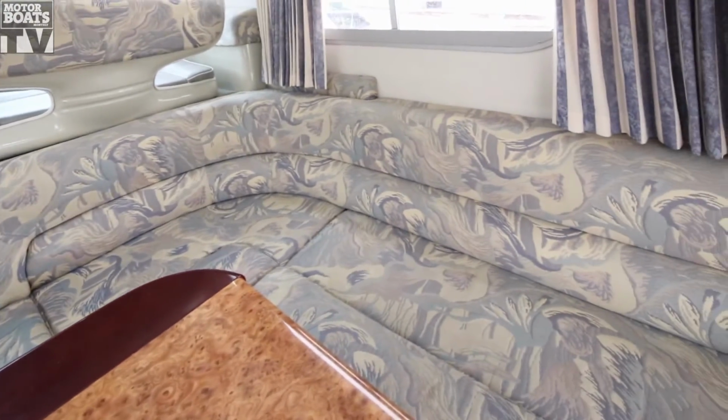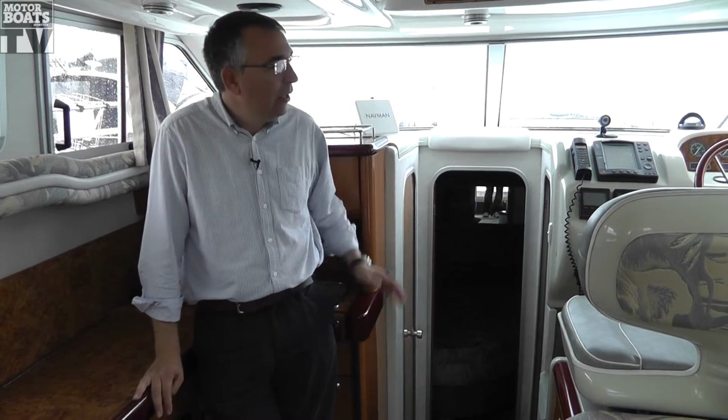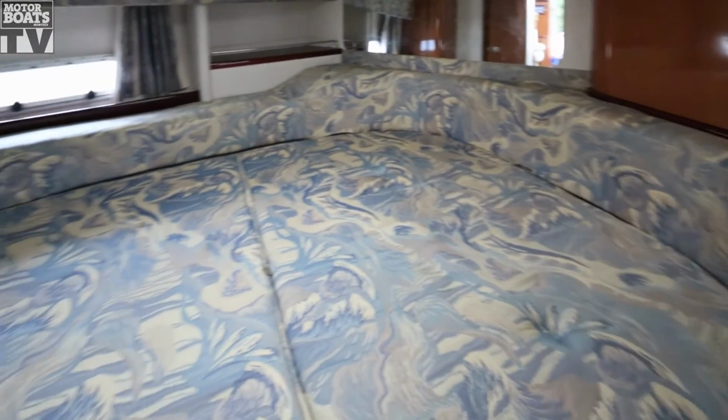So on this one, it's a 33-foot boat, but we've got a saloon back here, there's a little compact galley in the corner here, a double helm, and then you've got two cabins downstairs. It really is amazing what they used to get into these boats.